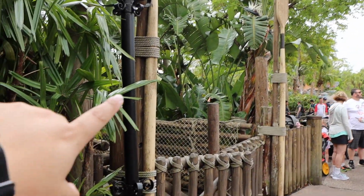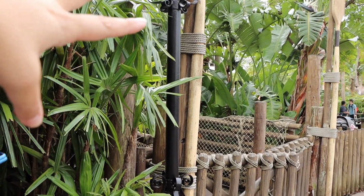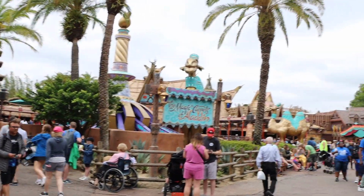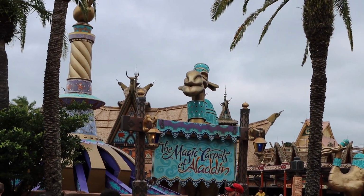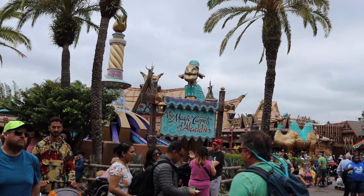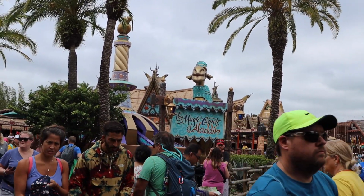Hi guys, so right there is the exit from Swiss Family Robinson Treehouse. Turning over to the right here, we have the magic carpets of Aladdin, and watch out because that camel will get you. If you know, you know. Oh, yeah, see, yeah. Oh, almost got us.